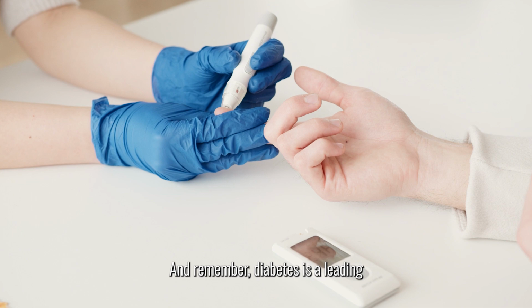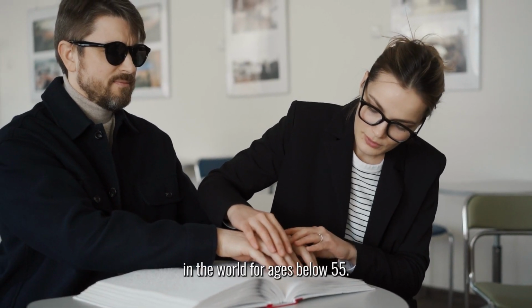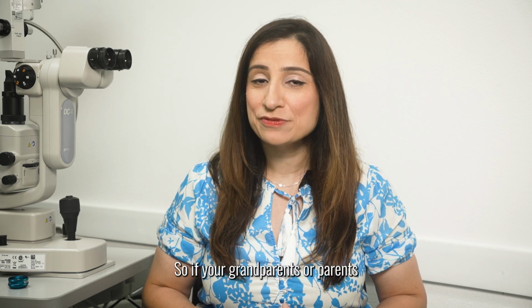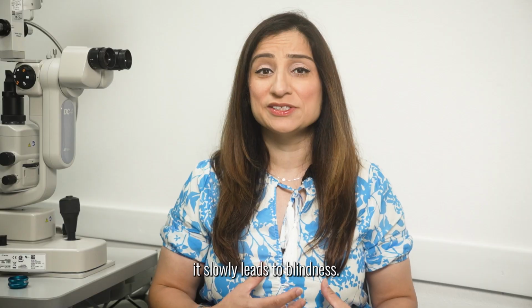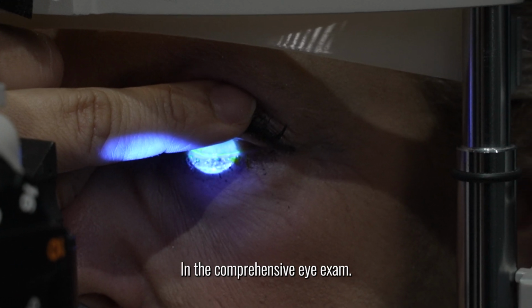Now remember, diabetes is the leading cause of blindness in the world for ages below 55. For ages above 55, it is macular degeneration, which is genetic. So if your grandparents or parents had macular degeneration, it slowly leads to blindness. How do we detect macular degeneration? In the comprehensive eye exams.